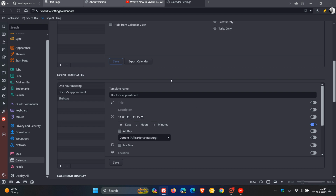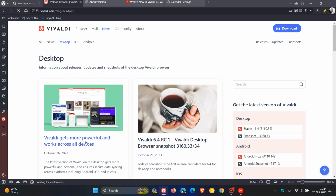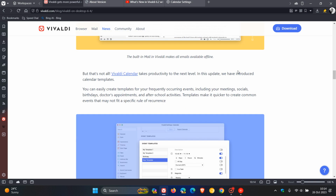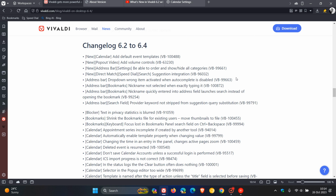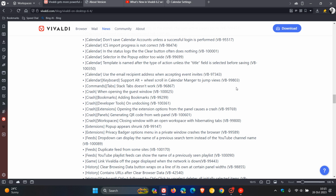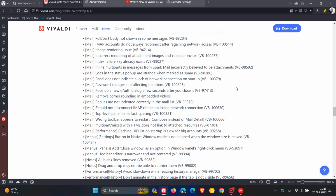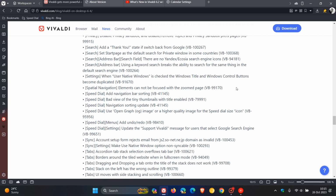And if we head back to the actual release notes for this update, let's head over to Vivaldi releases. And we click on the change log, and I've mentioned the new features. And if we scroll down to the actual change log, yeah, you can see change log 6.2 to 6.4, lots going on. So if you want more information regarding all the improvements, the fixes, the add-ons, the changes, the removals, and so on, just head to the release notes and check those out. This will give you a lot more information. If I had to go through this, we would be here for the next month.